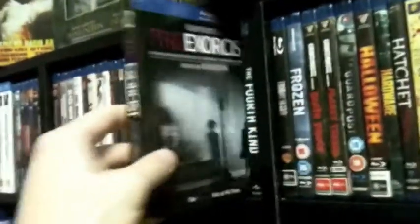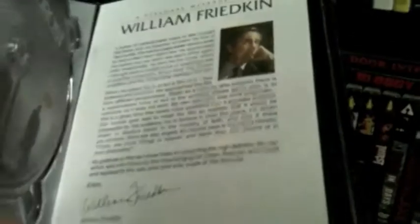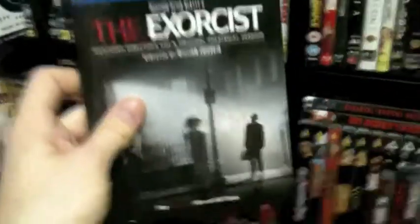So I got in a trade the Exorcist Digibook, which is very cool. I already had the Blu-ray, but this is the Digibook Blu-ray. That there is a little signed print from William Friedkin, and it's got a nice little book inside it. It's actually part of it, and the main reason I got it is that it's the theatrical and the director's cut edition, which out here our local edition was only the director's cut, which is fine. I do prefer that cut, but it is nice to get this, and it was incredibly cheap. I got it in a trade for $12, which is dirt cheap, so happy to get that one.